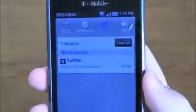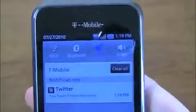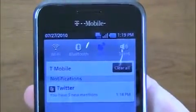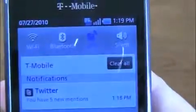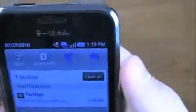So to continue the trend of jumping around, you'll notice that the status bar is slightly different. Instead of the stock status bar, you have 4 shortcuts at the top: Wi-Fi, Bluetooth, GPS, which is blue because I have it activated, and silent as well. So anytime I hit those to activate, it turns them a shade of blue.